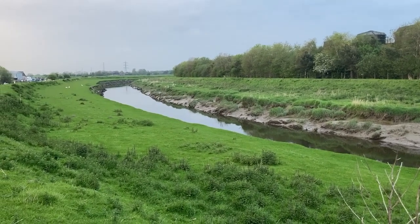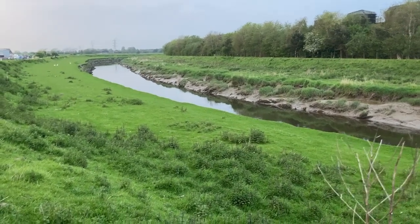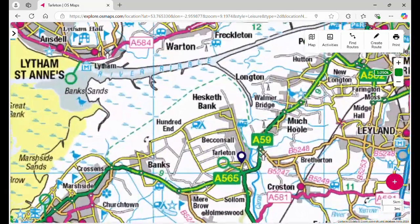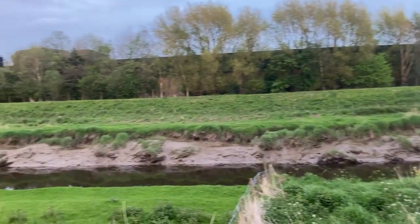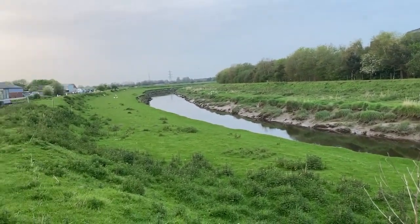We're here now at Tarleton, and this just here is the River Douglas. It's on low tide now. It's 8 o'clock on the night before we go out, and it's like a muddy ditch, it seems. It's pretty low. I can't make out which way it's actually flowing at the moment, whether it's coming in or not. But high tide tomorrow is when we go, I think. It's 9:30 when we go tomorrow.